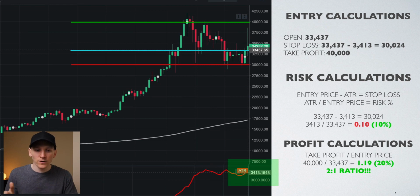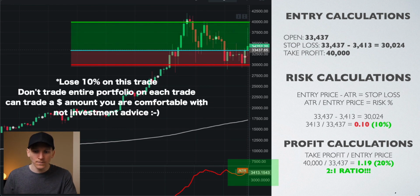We're going to set it at 40,000 because that is a nice round price. You may even want to set it at like 39,950, just so it's not a round price that people may sell into. You can see right here, this is our potential loss. It's a 10% potential loss if you're trading cash. If we lose, we're going to lose 10% of our portfolio. If we win, you can see our profit calculations right here.